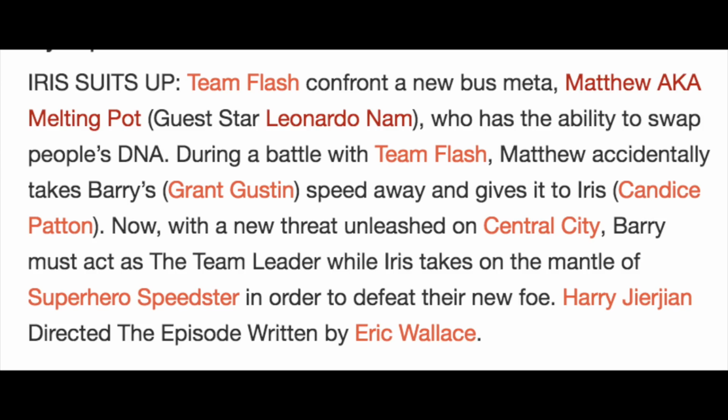Team Flash confronts a new bus meta, Matthew, aka Melting Pot, who has the ability to swap people's DNA. During a battle with Team Flash, Matthew accidentally takes Barry's speed away and gives it to Iris. Now with a new threat unleashed on Central City, Barry must act as the team leader while Iris takes on the mantle of superhero Speedster in order to defeat their new foe.